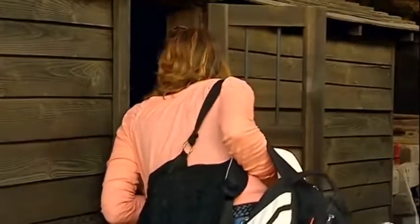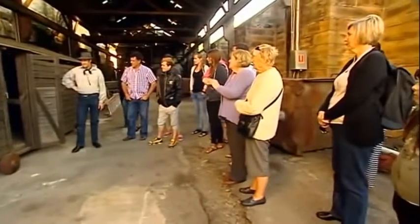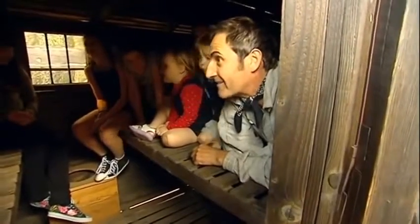But every day was a trial if you were a convict here. This is an early version of a caravan, but it ain't no holiday inside, let me tell you. There's about 10 of us kids in here, isn't there? But back in the day, they actually stuffed 20 full-grown convicts in here for 12 hours every night.